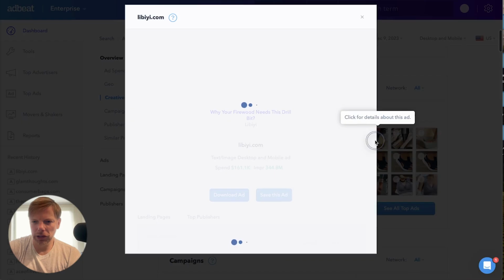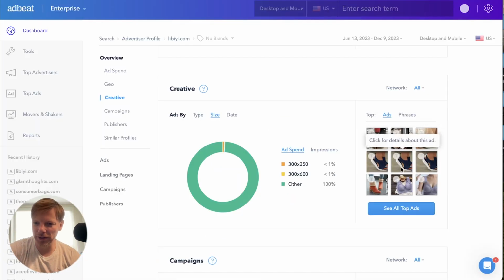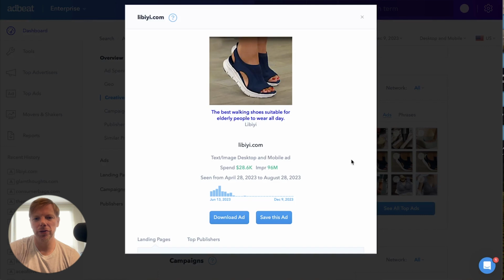So let's take a look at some of their ads here. Why your firewood needs this drill bit. Again, a very diverse array of products, it looks like. Looks like they're very well known for shoes. The best walking shoes suitable for elderly people to wear all day.